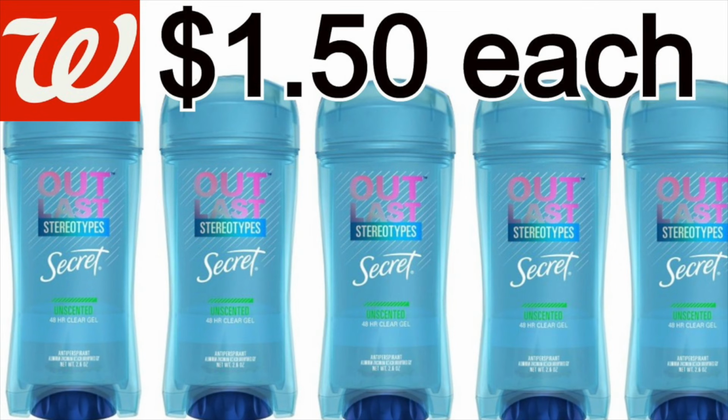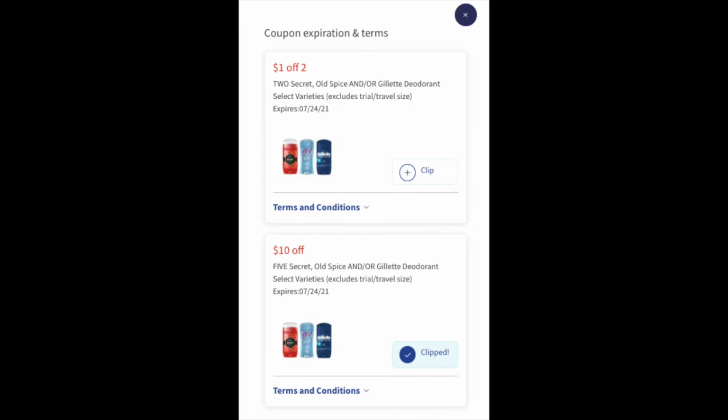So we're going to talk about the deodorant deal over at Walgreens this week. I have gotten so many messages about this deodorant deal, so I'm just slapping together this quick little video. I know a lot of you want multiple deodorants, to throw in your purse, your gym bag, or have one at work. It's that time of the year where a lot of us are probably going through a lot of deodorant. So pour vous, here it is.